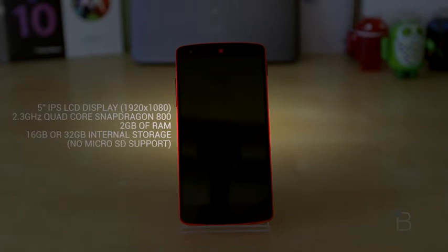So to start things off for you guys, the Nexus 5 is equipped with a beautiful 5-inch IPS display with a resolution of 1920 by 1080. It has a 2.3 GHz quad-core Snapdragon 800 chip inside, 2 GB of RAM, and either 16 GB or 32 GB of internal storage. Unfortunately, there's no microSD support, so you're stuck with whatever storage you choose.